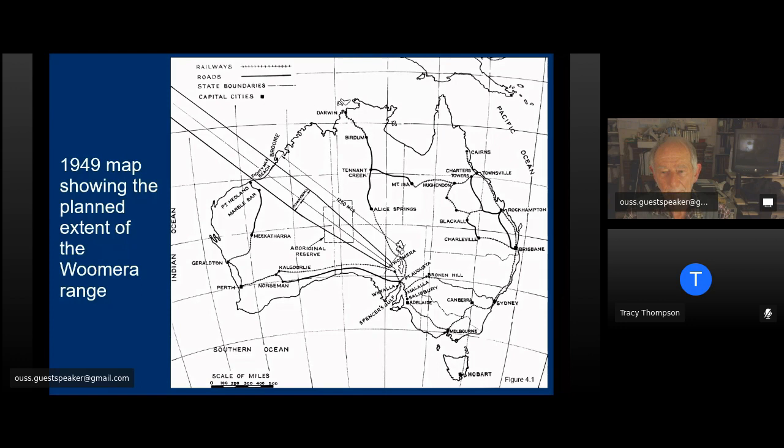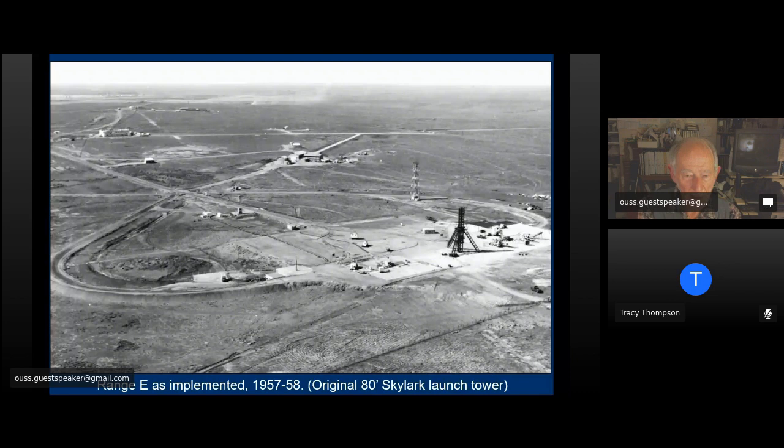And this rather fine aerial photograph shows the range head. This was a big range altogether. It had several individual ranges. And this one, I think, is the launch apron LA2. And if you can see my pointer there, it's pointing to the original 80-foot Skylark launch tower.